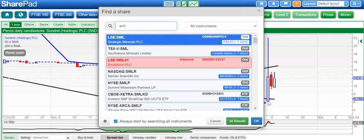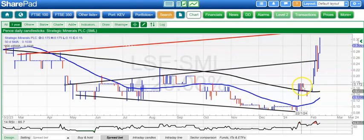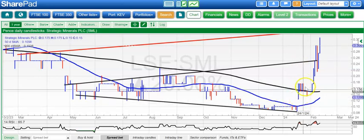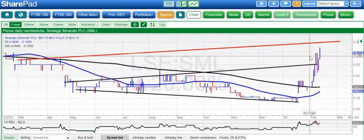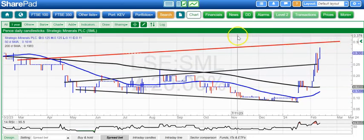The stock where the charting has worked absolutely perfectly has been Strategic Minerals, and here we had a bear trap gap reversal. We had that back in January, broke the consolidation there at 0.17, the initial target there 0.25. The second target, as is normally the case, 0.25, and then we go to 0.35 on that.